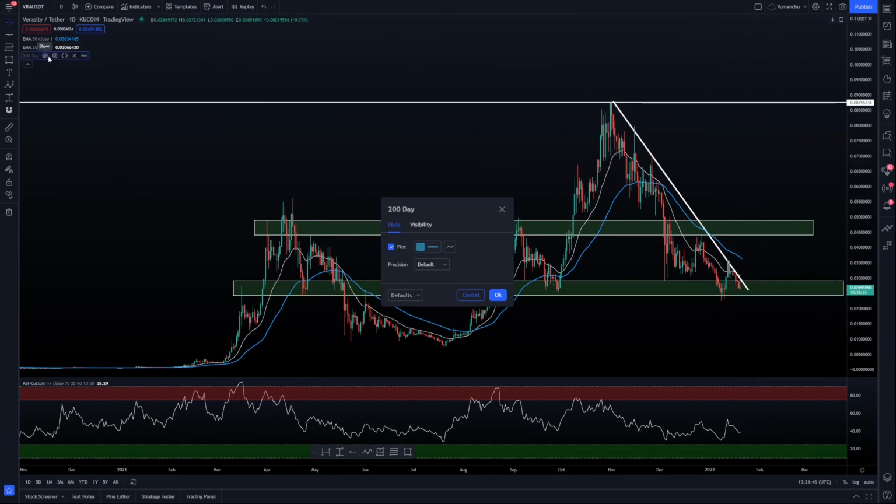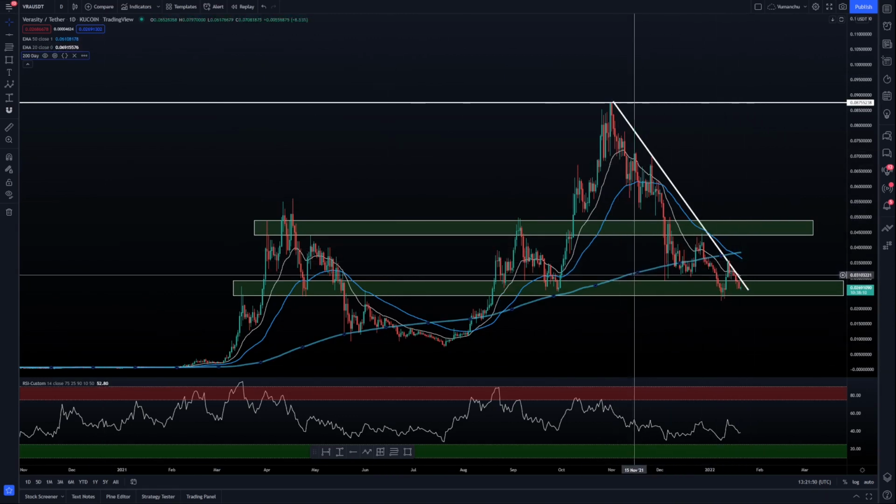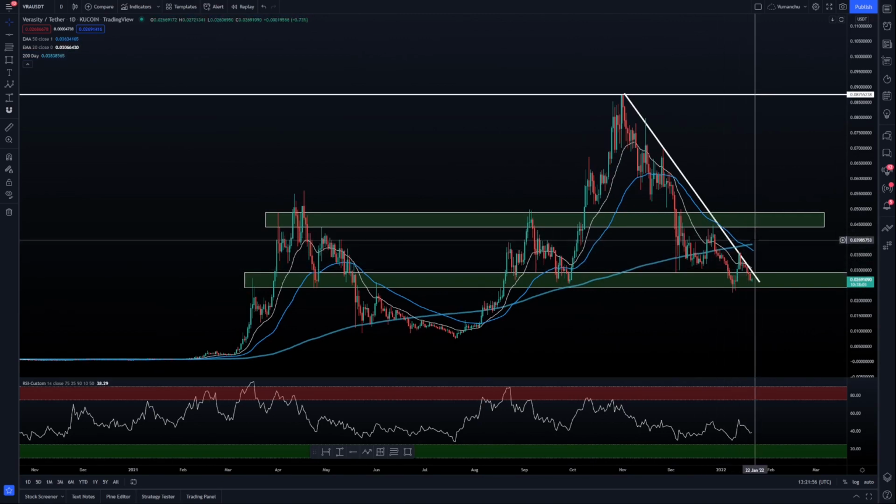Just looking at the 200 daily moving average, yeah, we are below that now. So for any type of uptrend, we need to get back above this area here. You're talking 4 cent. Once we break above 4 cent, I think the rest of the market will follow and we'll start to get some nice growth across the board.